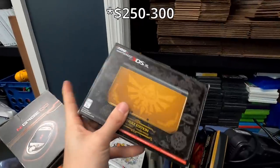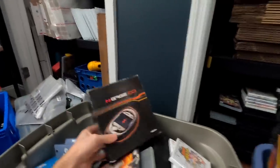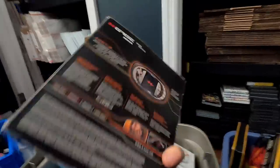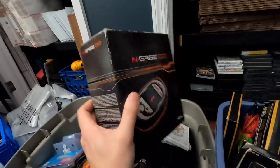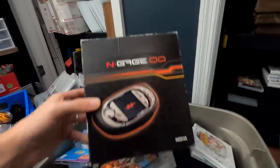So not the highest margin on this guy, but Robert, the guy that I bought all this stuff from, gave me deals on some other stuff. So I thought that was okay. Then over here, we do have this N-Gage QD by Nokia. I've never actually found one of these before, but it is kind of cool. It's in the original box. He wanted to give this to me for free, but I paid $10. I think I should probably be able to get 40 or so, even though the actual unit does have a cracked screen.